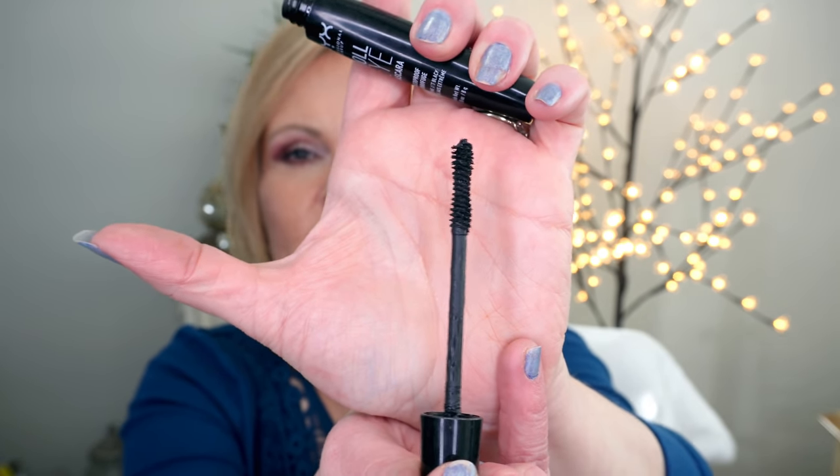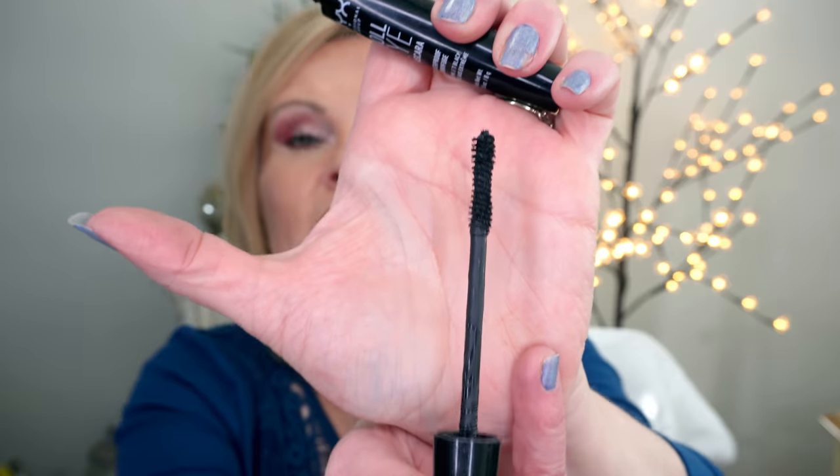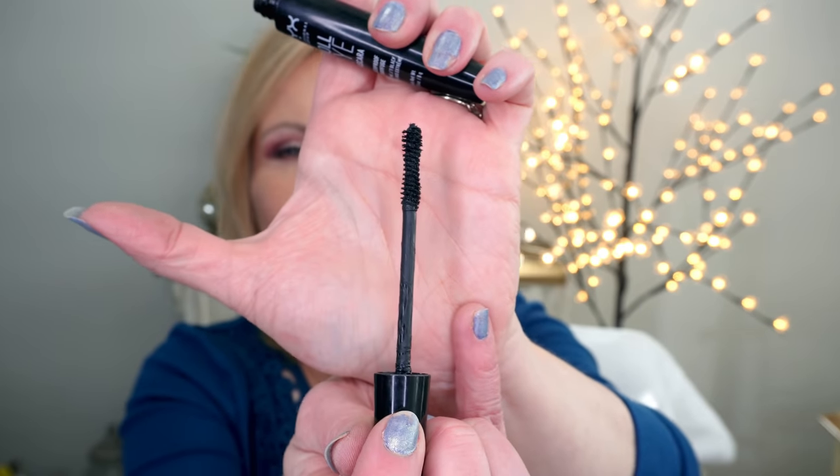It gave me a lot of length, but it didn't give me as much volume as I wanted. So that was one of the drawbacks of it. I like them to do both. Not all mascaras do both. And just so you know, lots of times I end up using two mascaras, one to do volume and then to lengthen afterward. And then from Jcat Beauty, this is also a waterproof one.